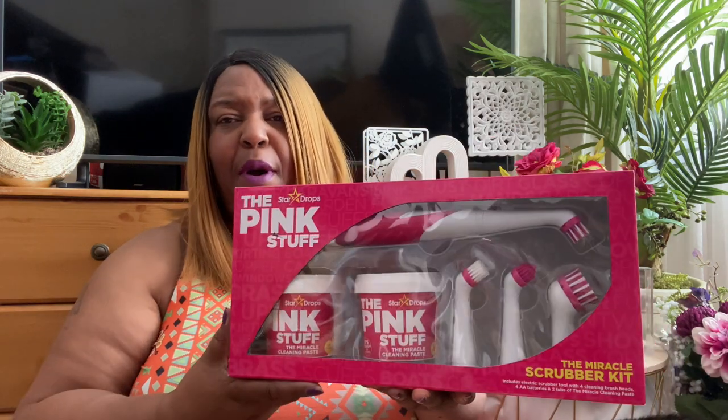So, guys, let's get into the haul. What I'm going to do is probably go shop by shop, because I think it'll be easier to show you the things that way, and you won't get confused as to where I got them from. So, first of all, I wanted to show you this. It's a Pink Stuff bundle.